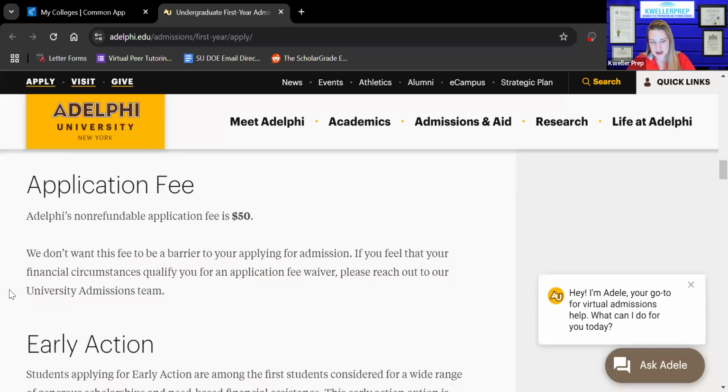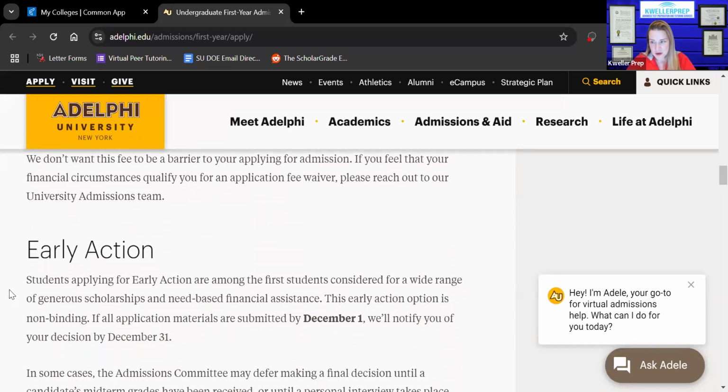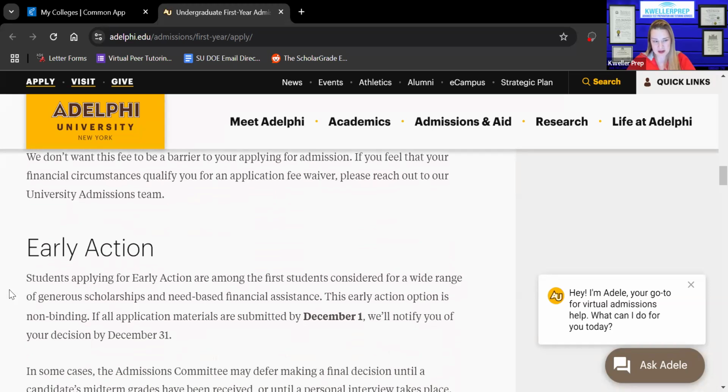You can do a waiver, you get it. That's perfectly fine if you want to do a waiver, but don't get a waiver late. Make sure you get it early.